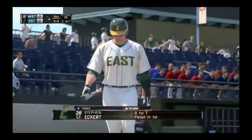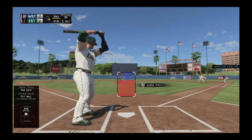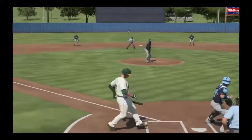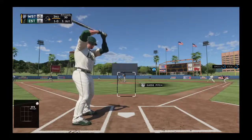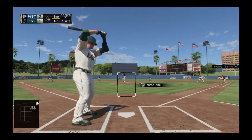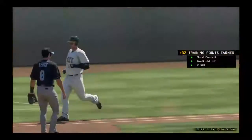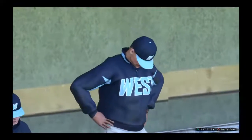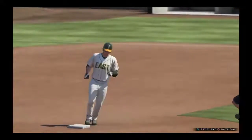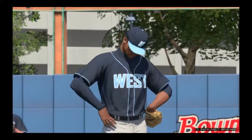The batter, number 5. Stepping in, Steven Eckert. He flew out in his last at-bat. Number 28, Steven, and they pitch out here, but nothing's going on. Here it comes, 1-0. Oh, and here's a fastball right down the middle of the plate that swung on and hit out to deep left field, and this one's not coming back. This is a long home run. It's a 2-run shot to straightaway left, as it's now a 3-0 ball game.